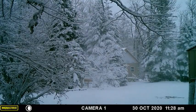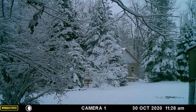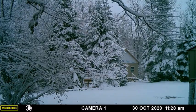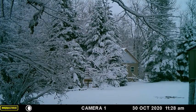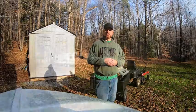It already snowed up here on Liberty Creek. I'll show you a video of that. It came down pretty good. It covered all the ground, and that was our first snowfall. That was before Halloween. So let's get to work.